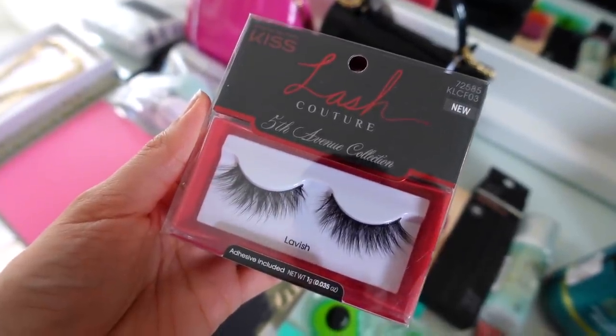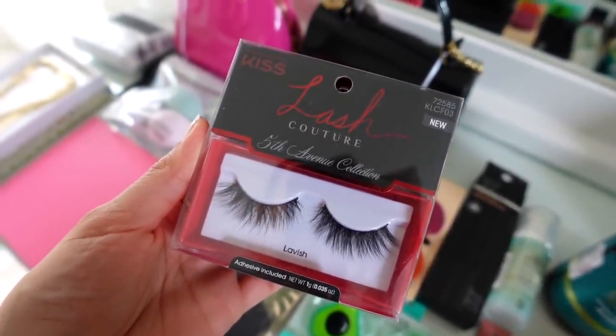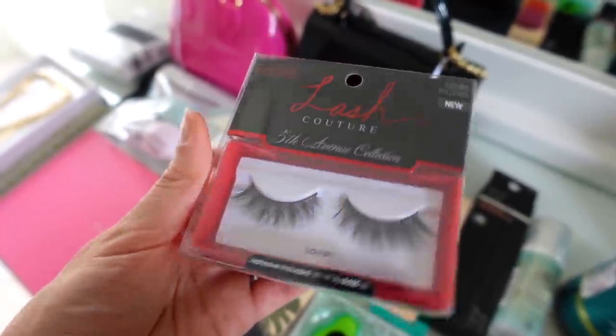I just got another pair of lashes. These are the Kiss Lash Couture Fifth Avenue Collection lashes in the style Lavish. I've actually tried these before and they're really pretty, and I thought for an everyday simple lash, they were perfect. And these were $5.